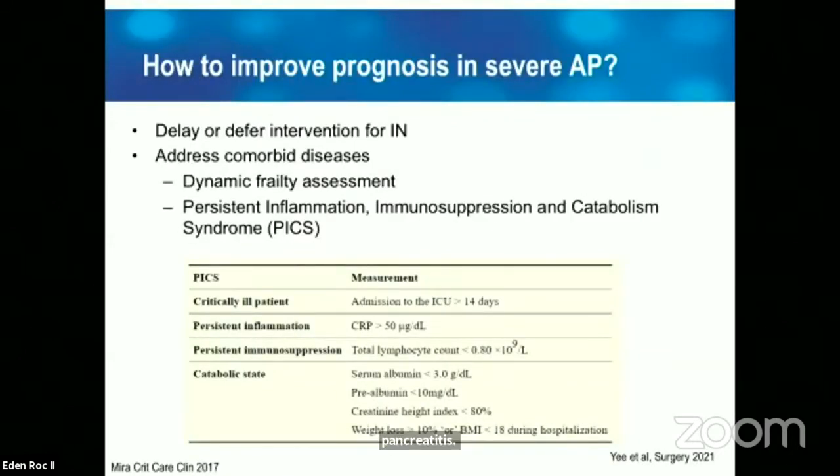So then the question we turn to is, how do we improve prognosis in severe acute pancreatitis? Well, we see that even in cases of infected necrosis, it may make sense to delay or defer intervention. I'll note that in the pointer trial, over 30% of patients in the control arm improved without endoscopic intervention, antibiotics alone. And then that question that was just raised about what happens in the late causes of mortality.